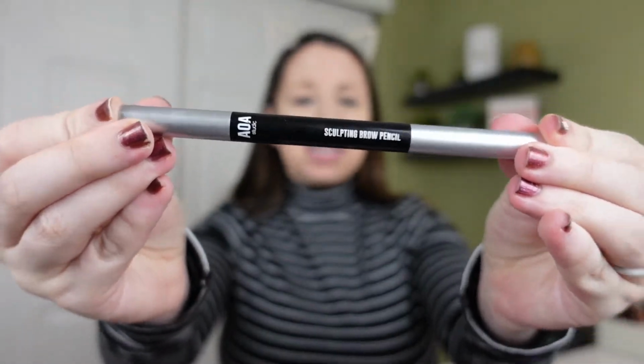All right, time for brows. So for the brow pencil I landed on was number 24, which is the AOA Sculpting Brow Pencil. This is from Shop Massé's brand, and I have this in the shade medium brown. I haven't used this in a very long time. No idea what this shade looks like. Hopefully it works. But it's more of a like triangular shape.